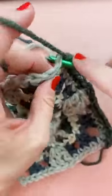1, 2, and 3. And then we're just going to repeat that. So if you're counting, that helps to make sure that you did everything right. 1, 2, 3, 4, 5, because if you did 5 and you didn't get to the 3 trebles, you have too many stitches. 1, 2, 3. So skip, skip, skip.